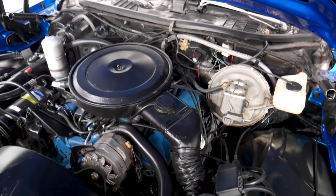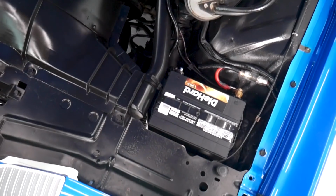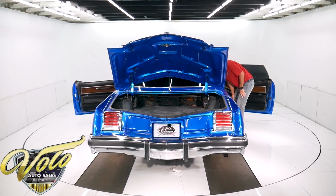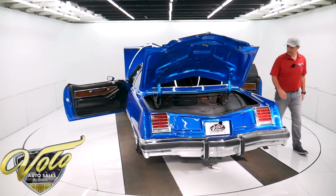Everything in here is pretty much stock. I don't see anything custom or aftermarket. It all looks good. Headliner's real nice. It's missing the lens on the dome light, which I'm sure we have one coming for it. The dash pad is real nice. Interior lights work.